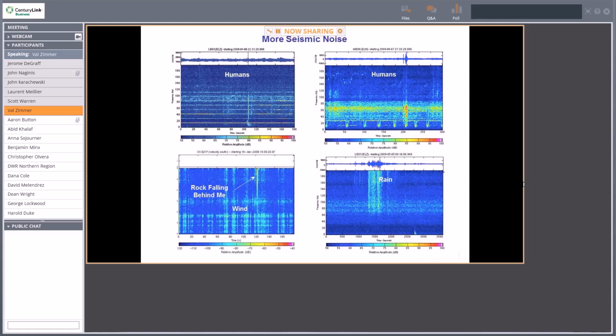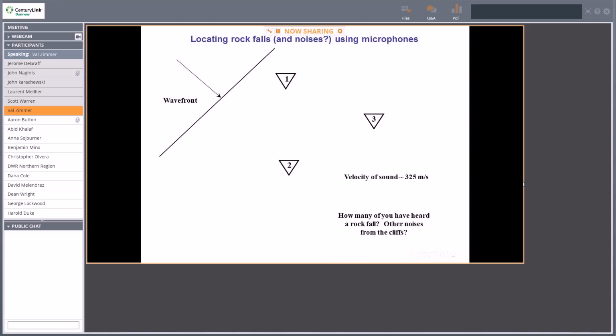It looks like the numbers are cut off, but that's around 200 hertz. So very, very high band. It doesn't even look very similar to rain, but it's sort of similar. And of course, there's some rain that's a little bit less energetic than the rock on the bottom right. So this is some of the noise that was in the records that were not rock falls.